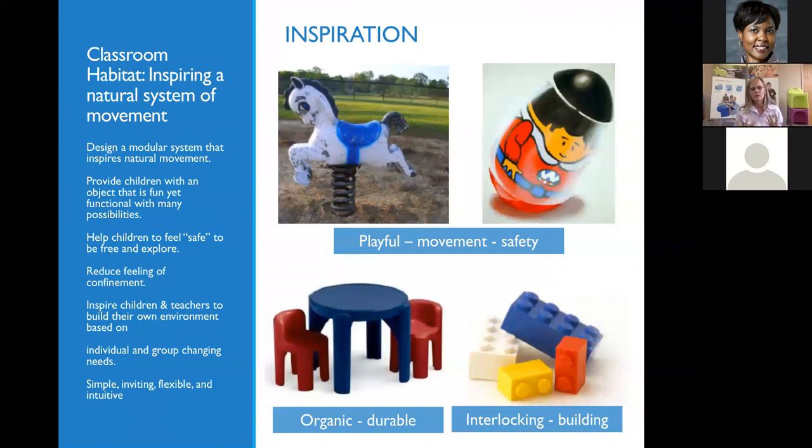I wanted to reduce that feeling of confinement, to inspire children and teachers to build their own environment, because that's what we're saying we need. Collaborative spaces means that we need to reinvent how we think about that space, and individual and group changing needs.